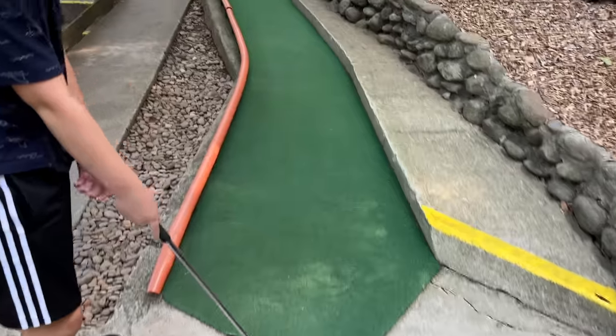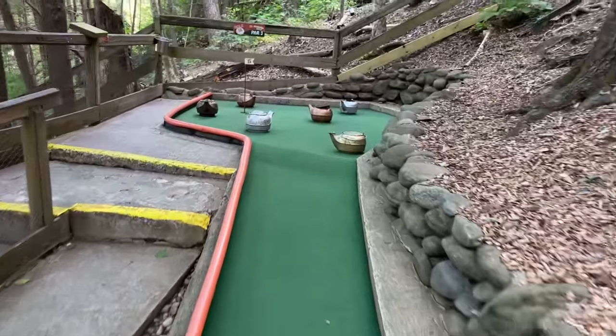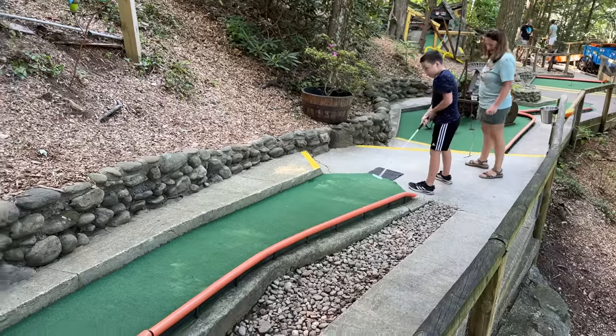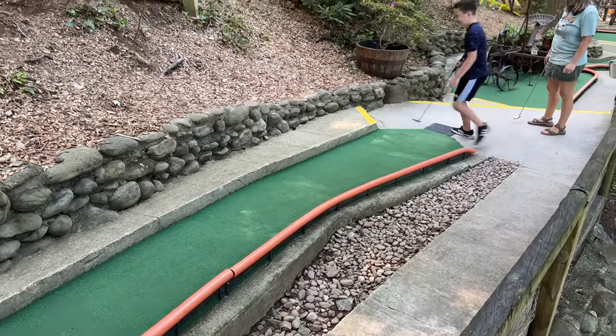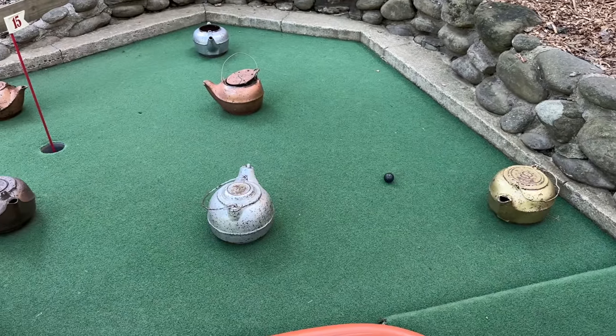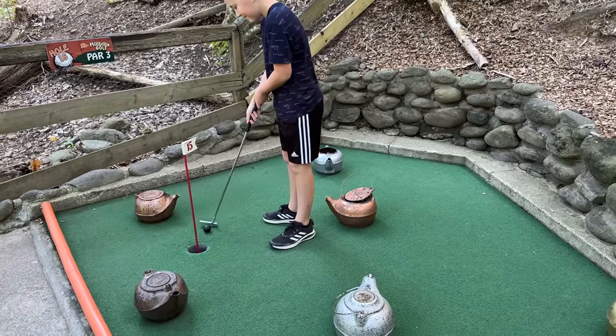So here is a look at hole 15. As you come down, you've got a bunch of little tea kettles, teapots. Here goes Micah. Whoa, what happened? Let's redo that one. There he goes. Nice. Oh, not too bad. Oh, if the pole wasn't there, that would have been in.